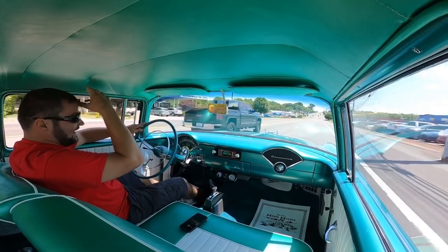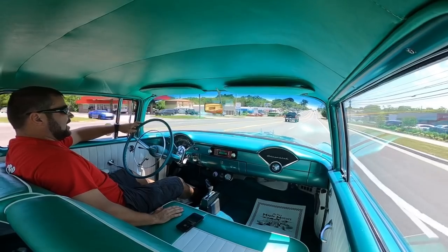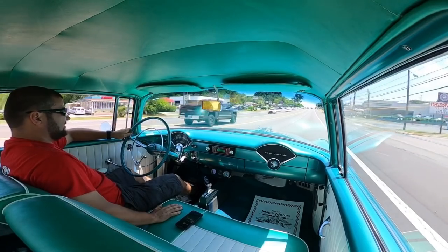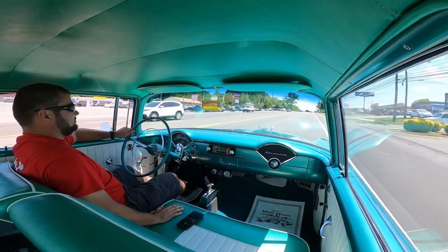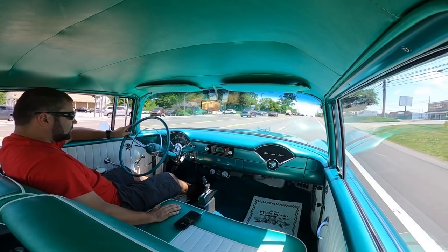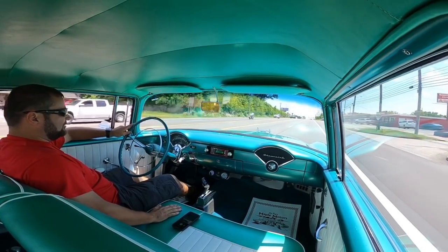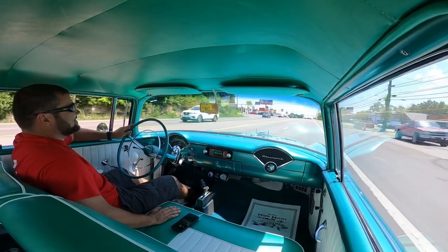Coming up on the dash, but it's not correct. It says we're going 55. We're probably doing 35 right now. When I let go of the steering wheel, it's got a left pull. You can see it pulling me over into the fast lane. Brakes. Brakes are stopping good. Not too bad. Says we're going 100, so the speedometer is not right.